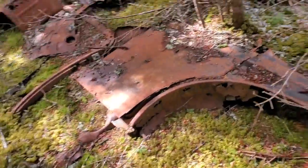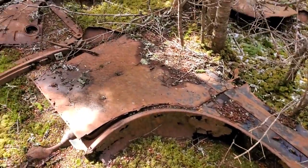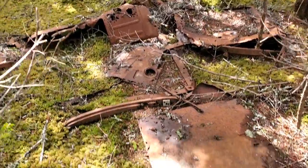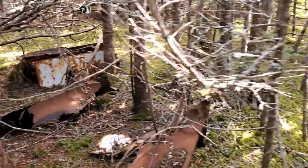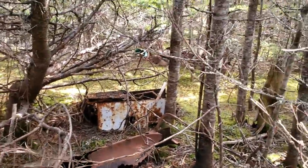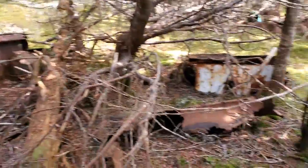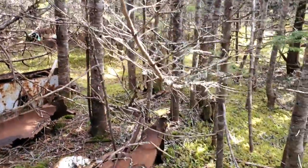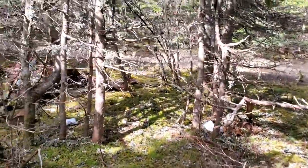Just look at the way that's lying on the ground there, look. It's a quarter section. There's the door, and the other door. The door post is there by it. What else can we see? Everywhere you look, over there in the distance you can see iron. Let's see if we can make our way down to the better stuff.